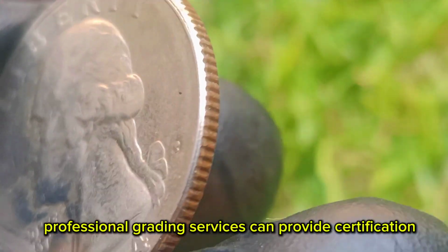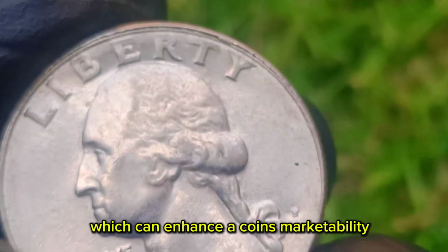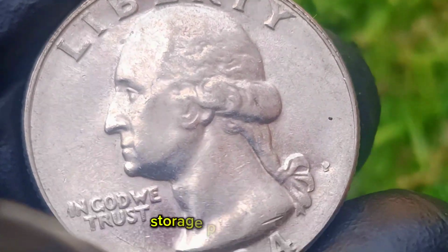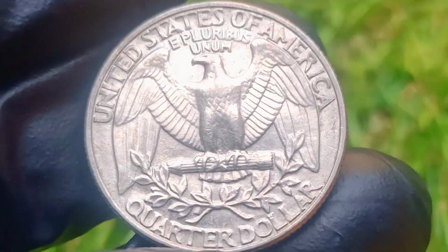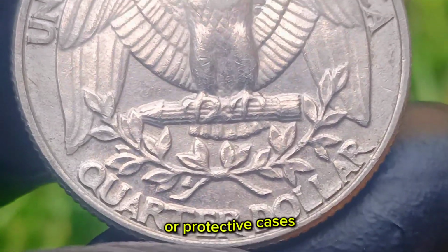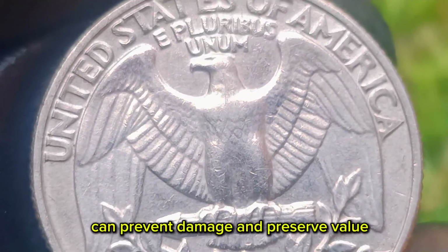Professional grading services can provide certification, which can enhance a coin's marketability. Storage. Proper storage is essential to maintain a coin's condition. Using coin holders, albums, or protective cases can prevent damage and preserve value.